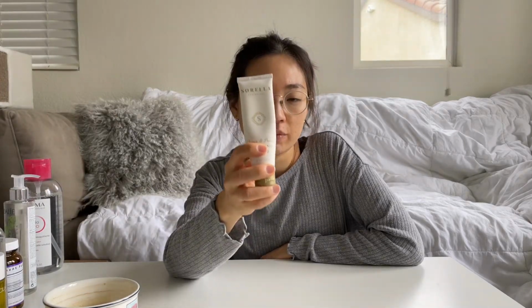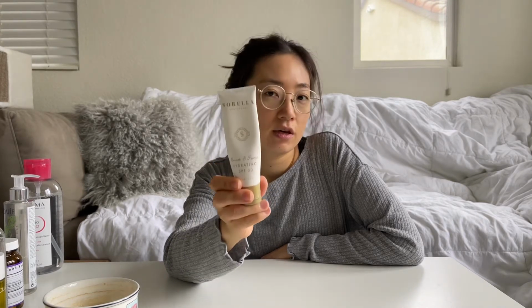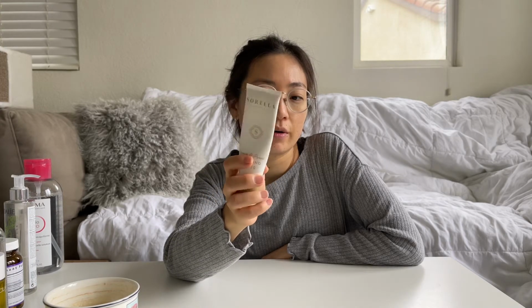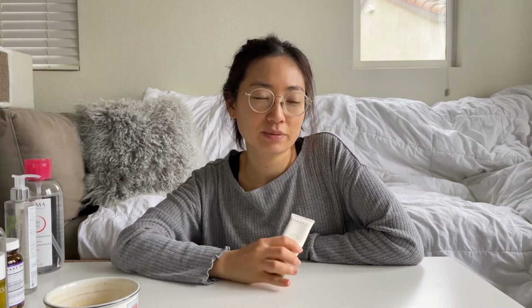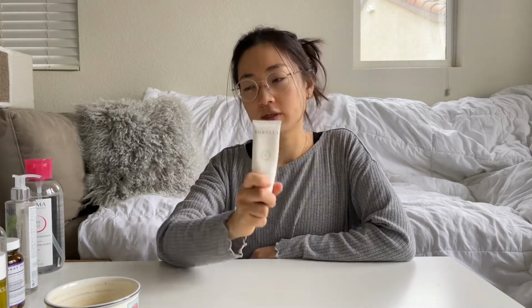So another skincare product that I've always been using is this sunscreen from Sorella Apothecary. It's got a lot of natural ingredients. It's vegan, gluten-free. It's also got moisturizer in there. It says that, just in case you didn't apply moisturizer, this can substitute. But I still wear a moisturizer beforehand anyway, because I think all-in-one products sometimes are not the most effective. So I use moisturizer plus sunscreen.